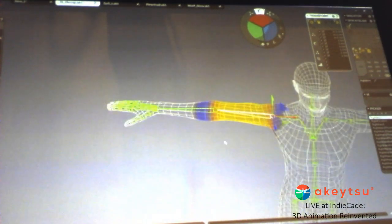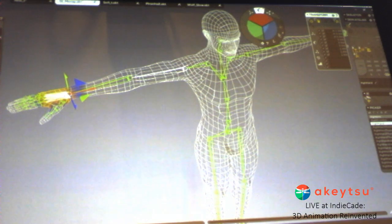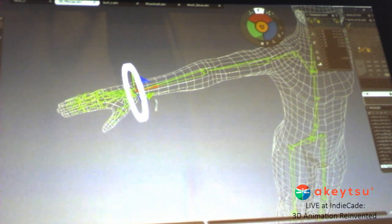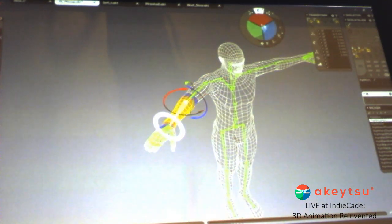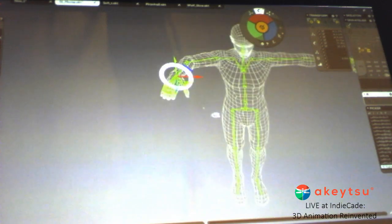So we're gonna go ahead and start adding our IK, because now you can already animate in FK. But if you click your parent and then you click on your child, and here is our IK menu, and you can go ahead and click on your IK button, and here you have your IK control. So another cool thing about Akeytsu is that you can animate in FK, and you can animate in IK as well, in your same animation.